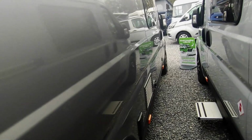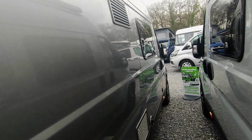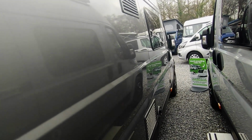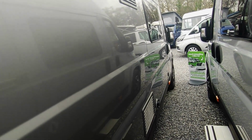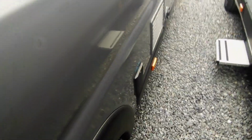So coming down the offside, we've got the fridge vents for your very large fridge freezer. So this one's got the 3-way fridge freezer, runs off mains if you're hooked up, gas if you're not hooked up, 12 volt off the engine when you're driving. The latest spec, it's changed to a 12 volt fridge freezer of a similar capacity, runs off your leisure battery instead. So there's plus sides and downsides to either one of those things, which we can discuss with you more.